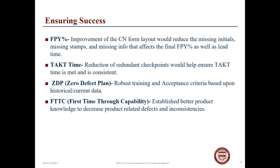FTTC, the first time through capability, is just making sure that every unit should pass without any major failures or defects, meaning that when we receive the unit and we test it, it should pass 100% of the time, even though we do have historical data of a lot of the issues that happen in our process. We want to work toward eliminating all of them so that we can increase the productivity of the cell, thereby getting more units done and meeting our on-time delivery to our customer. Next slide.